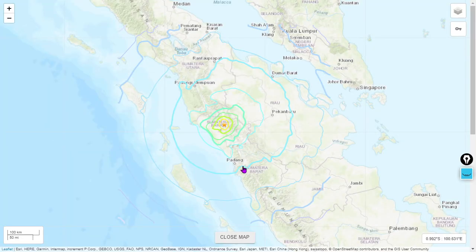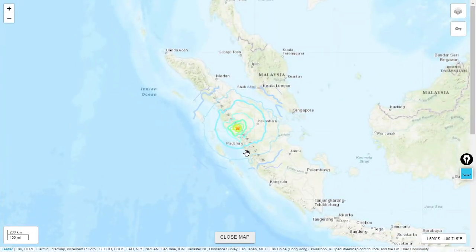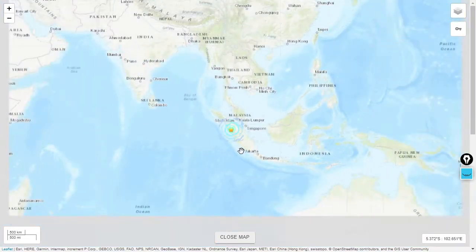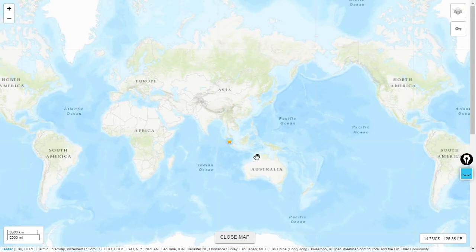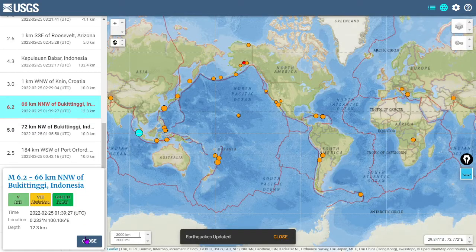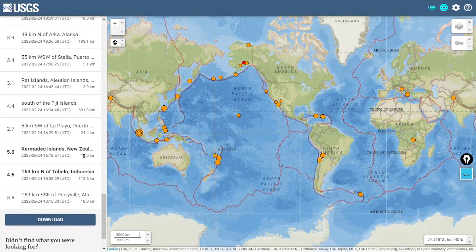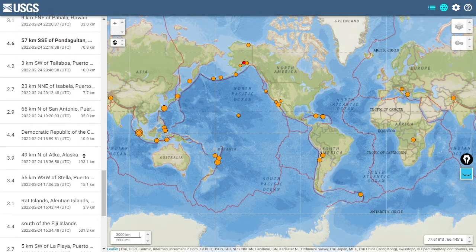The largest quake of the past 24 is this 6.2, located on this Malaysian island here, not too far from Kuala Lumpur, likely to have been felt there. And let us know in the comments if you felt that quake, or if you're visible on this map. That 6.2 happened at 1:39 Universal Time this morning. Let's go to the bottom of the list for the past 24 and just scroll up here. If we fail to report on anything, let us know in the comments about that.